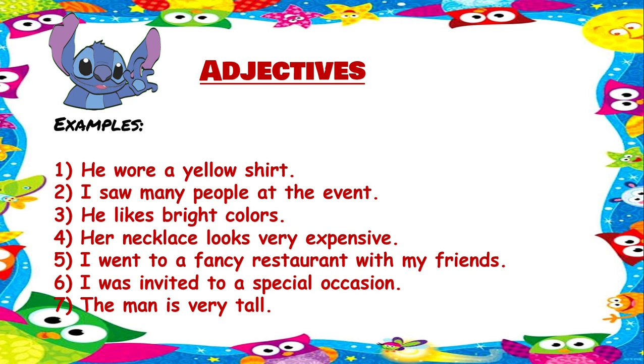Now we will try to answer some examples. He wore a yellow shirt. Where is the noun in this sentence? Shirt. Is there any word that tells us more about the shirt, or describes the shirt, or is it a regular shirt, only shirt? It's a certain shirt. What is the yellow shirt? So here, yellow is an adjective.